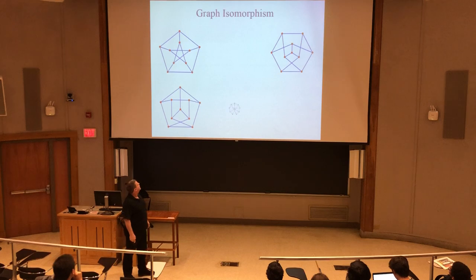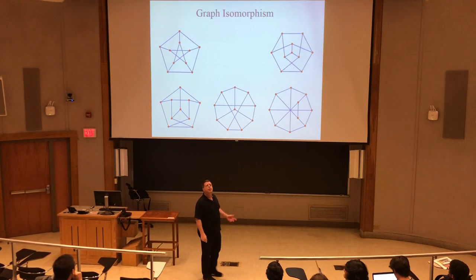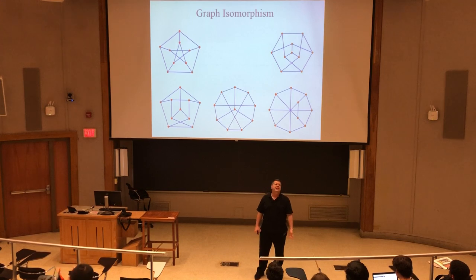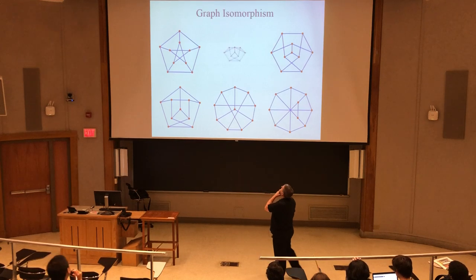How many say any two of these graphs on this slide are isomorphic to one another? Any two of the five? Can you pick an isomorphism between any two of the five and say two of them are the same as each other, at least two? Maybe more, but at least two. How many say yeah? Again, you see, it's hard to tell. But let me show you an animation.